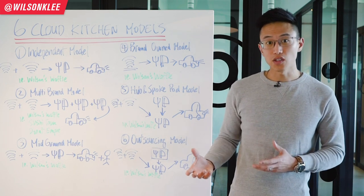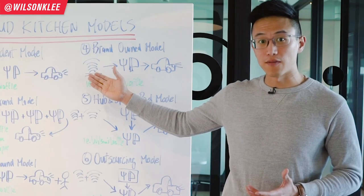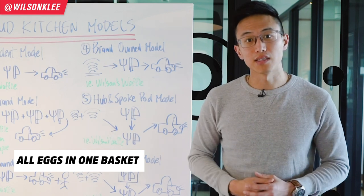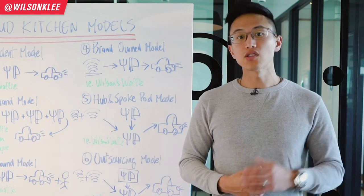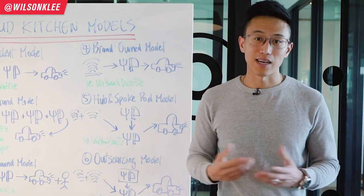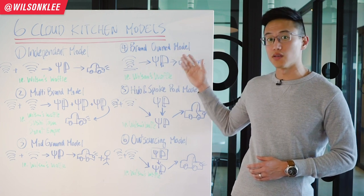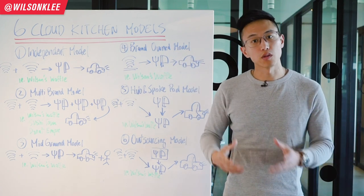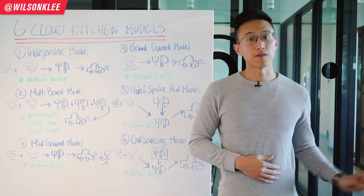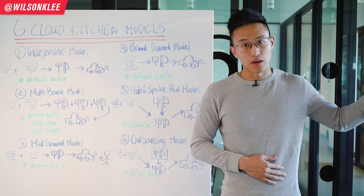Now, the disadvantage of that is because of the fact that you're only banking on one platform, you basically put all your eggs in one basket. Let's say all of a sudden, Uber Eats charges you $500 in advertisement fees. You have no choice but to pay that. And that's the disadvantage of going with only brand-owned models. If you guys want to learn more about the pros and cons of running cloud-based kitchen in general, definitely check out this video. I go over in detail about the pros and cons.